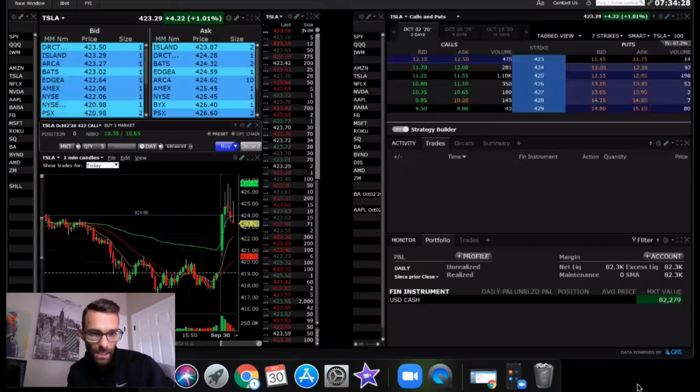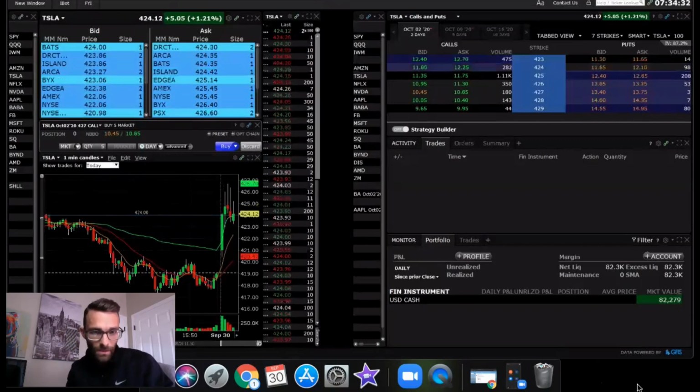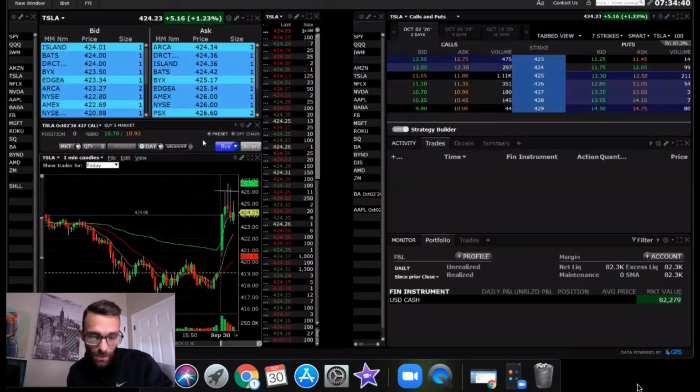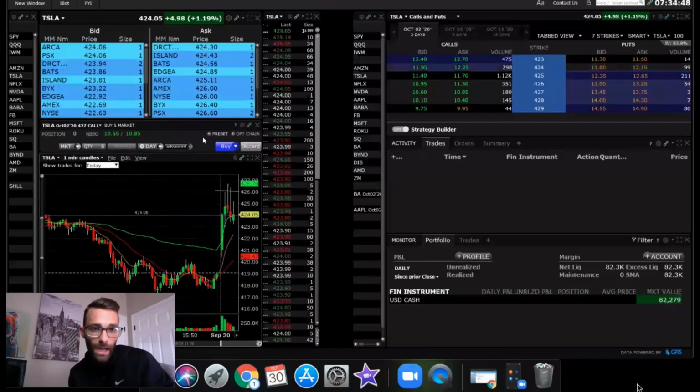So as you can see, Tesla had trouble getting through that 426 area. So in my mind, I'm just looking at it thinking, all right, here's a flag pattern, holding above VWAP, holding above some of the short-term moving averages. I even put a little line on the chart, 426. If it can get through that, I think it has a shot for a momentum pop. And then now I'm just waiting.